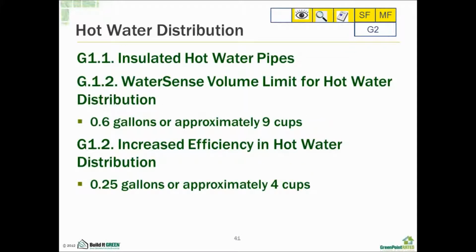On to plumbing. So hot water distribution. It's somewhat of a modified measure for us in this go around. G1.1 is still our insulated hot water pipes, so that hasn't changed. G1.2, we're looking at giving credit for a WaterSense volume limit for hot water distribution. This is about 0.6 gallons, or approximately 9 cups in the lines. And as you can see in the title, it aligns with the threshold for WaterSense home.